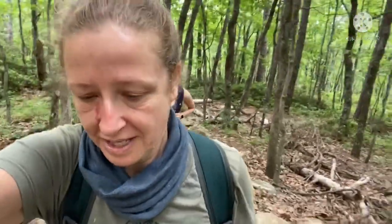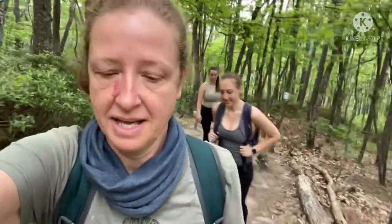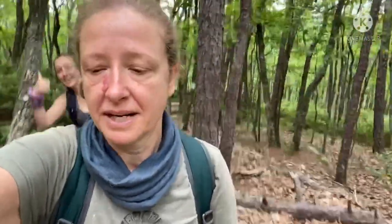Girls are doing great. Super proud. You know, this is a little bit over 700 miles for me, and this is not an easy hike right now. And they're doing great. Even Paisley's hanging in there.